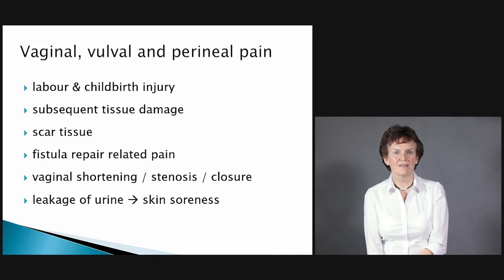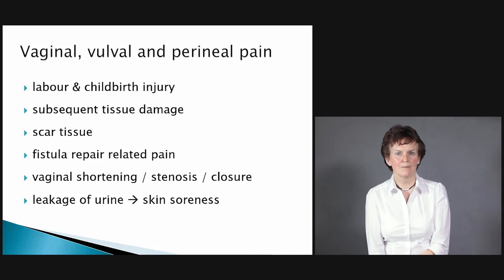Women may experience pain in the vagina, vulva, or perineum for various reasons. Women who have previously undergone female genital cutting may be particularly at risk. The area may have been significantly damaged by obstructed labour and consequent tissue damage due to vascular and neurological trauma. There may be a great deal of scar tissue. Following fistula repair surgery, there may be more or different scarring, and the vagina may be shorter than normal or even closed. If there is persistent incontinence of urine, then the resultant wetness may also cause soreness.